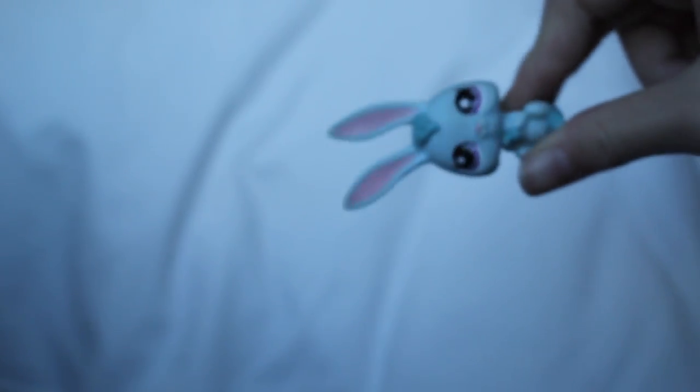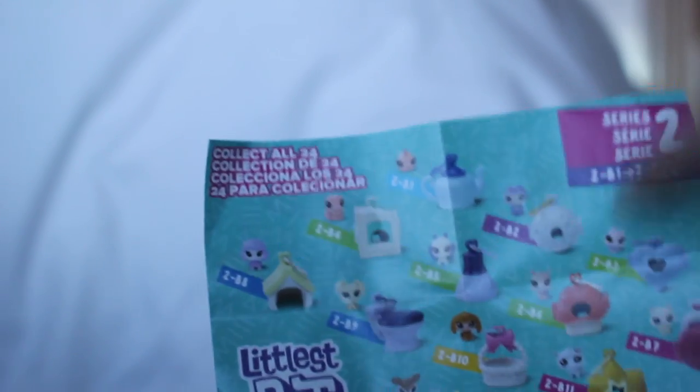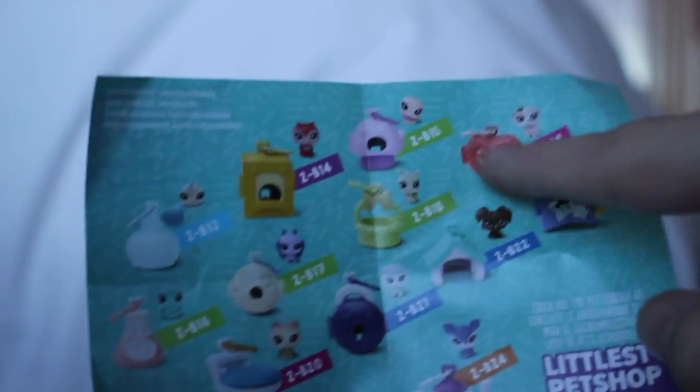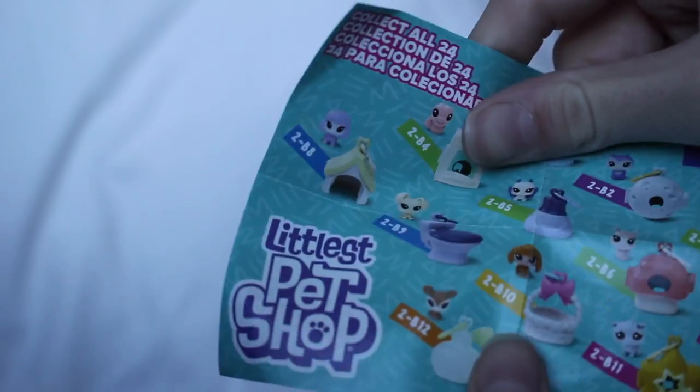And now we're gonna start opening all of this. We're gonna start with the blind bags because they're the easiest to open. We're gonna start with the one that was already open, so it has the thingamajig, so we're gonna see what pets they have and say which ones we would like. So this is series 2 and they have a bunch of different pets. I really like the white puppy, this kitten, and I like this dog a lot. And that one's cool, I like the cat. And then this one. So I like this one, and this one, and this one. So let's see if we can get those ones.